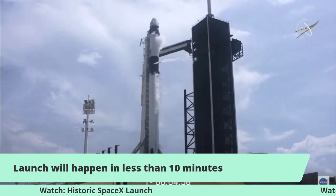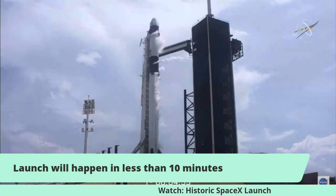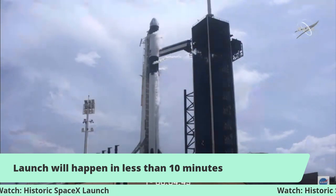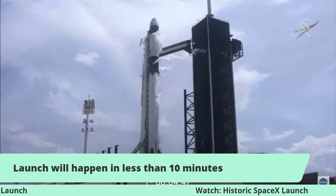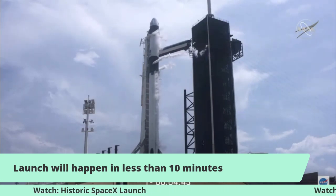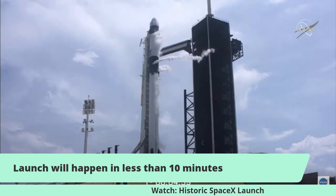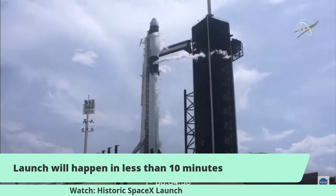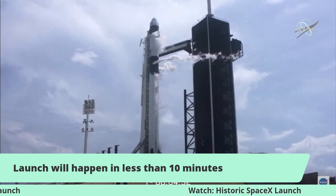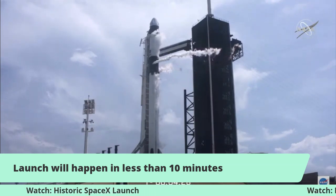Dragon has transitioned to configure for terminal count. Vehicle tanks pressing for strong vacuum track. We're pressurizing the Falcon 9 tanks. We're going to open the clamp arm around the second stage and begin to retract the strongback. We'll move back about 2 degrees. That'll get us to the liftoff position. At liftoff, the strongback will then recline about 45 degrees away.